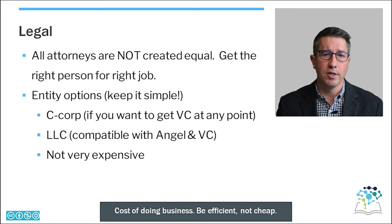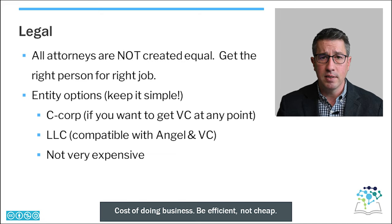The second area where attorneys are key is around any legal agreements, especially if it has any provision or touches intellectual property. If you are licensing technology or anything where, if that agreement falls apart, your business is seriously impacted, then make sure you have your own lawyer review.